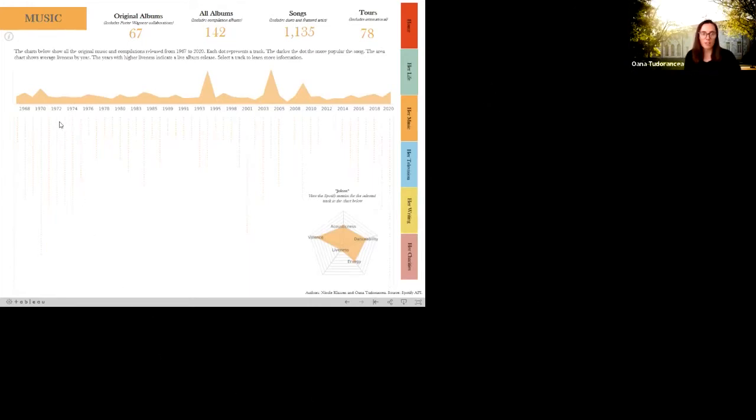And below that, we visualized all of her songs, and we decided to visualize it this way to really show the body of her work. So each dot represents a song. If you hover, you can see additional information such as release year and album, and then all of the Spotify measures. If you select the song, so if you click on the dot, all of the Spotify measures will be visualized in the spider chart to the right, which we were really excited to create because we don't really get to do stuff like this in our daily work.